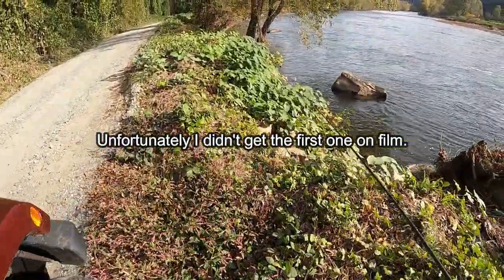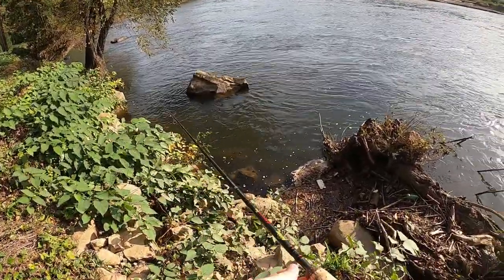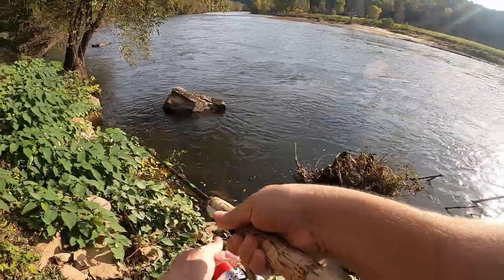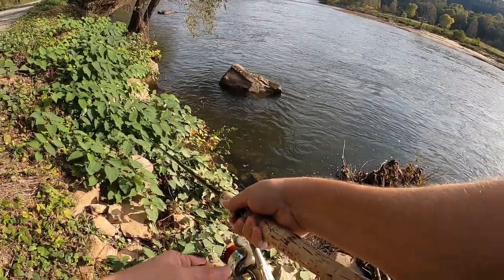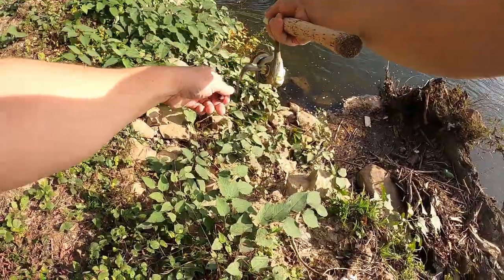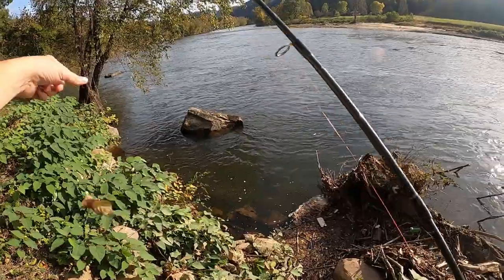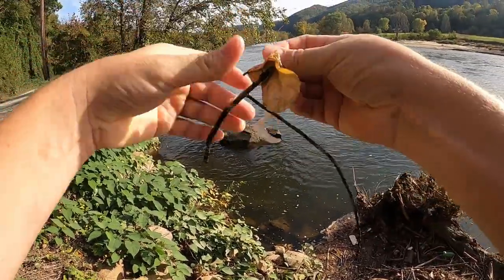Oh, that looks like a good spot right there. Gotta be a bass sitting right there somewhere, I would think. Oh! I had a hit right there. Something tapped it.